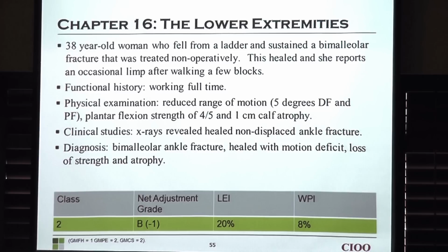Another example, a 38-year-old woman, she falls from a ladder and has an ankle fracture, a bimalleolar fracture. It's undisplaced. It's treated non-operatively. It heals. She says she's got an occasional limp when she walks a few blocks. She's working full-time. Physical examination, there's some loss of motion. So range of motion is very important. It's objective. We can measure it. We can measure some atrophy. There's 1 centimeter of calf atrophy. X-rays show it's a healed fracture. It was undisplaced. So my diagnosis is bimalleolar ankle fracture, healed. Some arthrofibrosis or loss of motion, little strength and atrophy problem, gets a class 2, kind of a moderate maybe. It gets moved from grade C to B, and you end up with a whole person impairment of 8%.